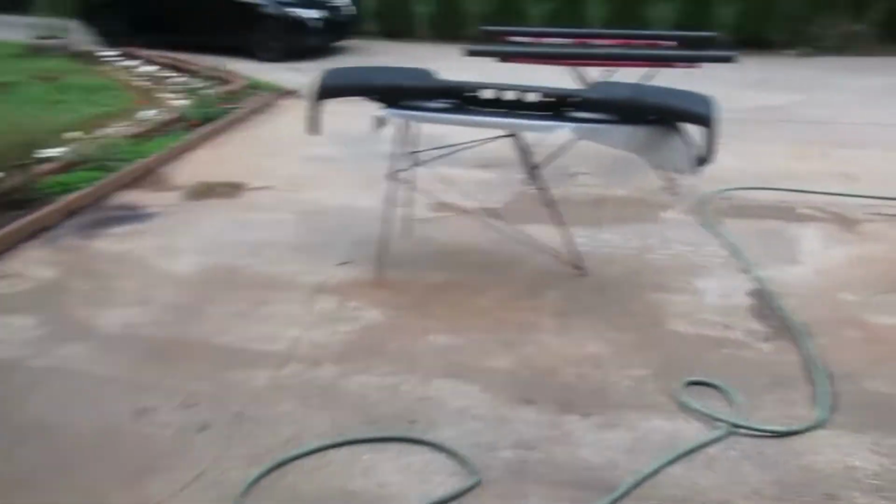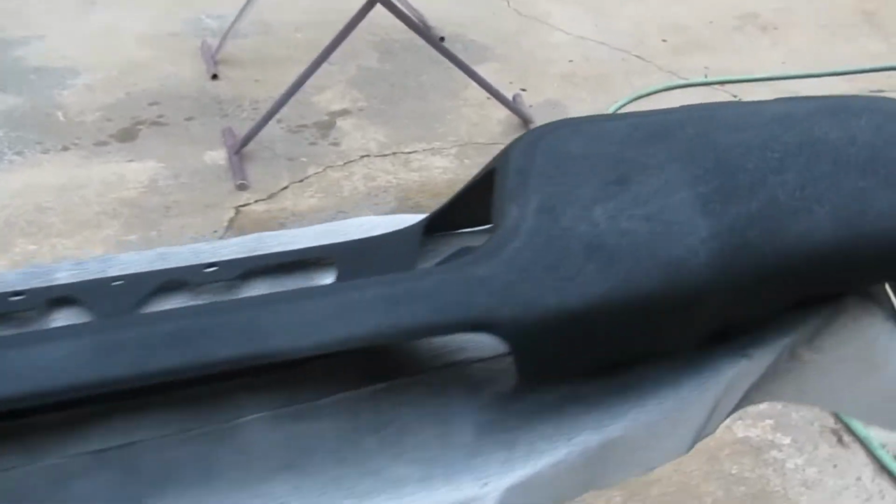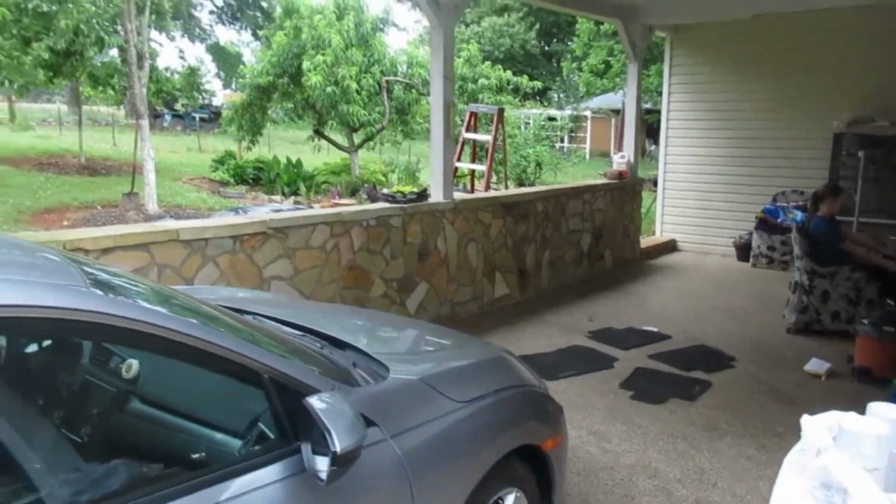I want to get this bumper on. It is kind of drizzling out here, but yeah, I'm really happy with how that came out. So let's get this sucker on, and then those running boards. I have all the plastic pieces here, and the brackets are sitting up there. So let's start putting this thing together.